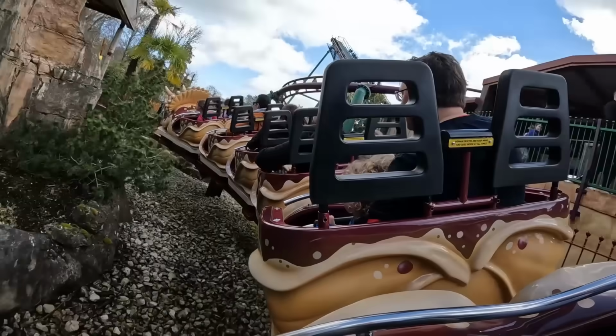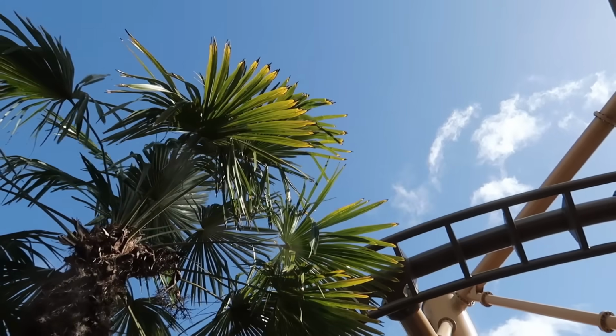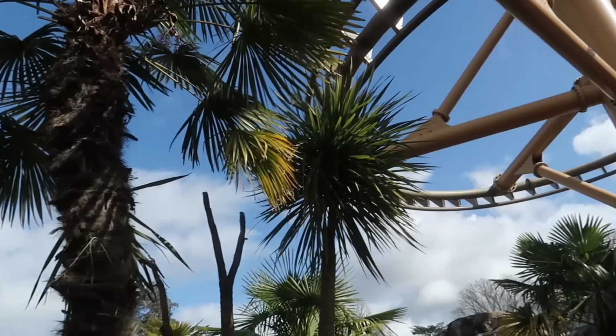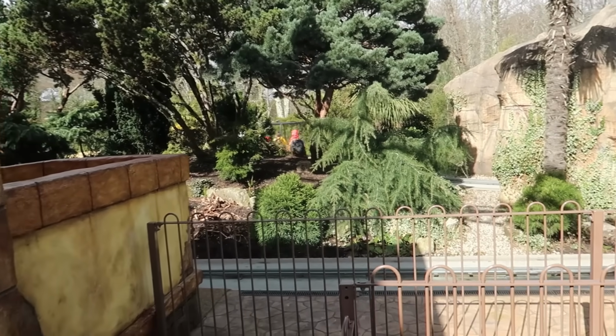Whoa, you do get a bit of air there, don't you? There we go. Oh, it's a really good fun little junior coaster that is. And that's the thing, three coasters in one area, which is fantastic for capacity. And yeah, of course you've got some other rides in Lost Kingdom as well, including the Dinosaur Torco, which we're going on over here now.